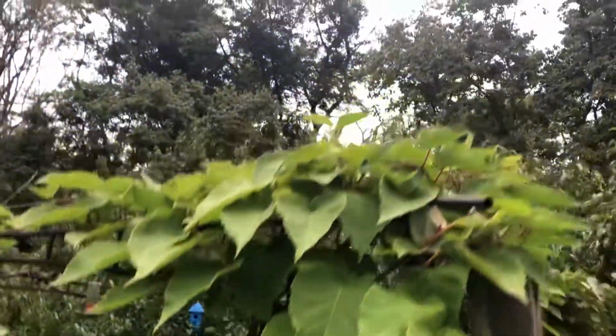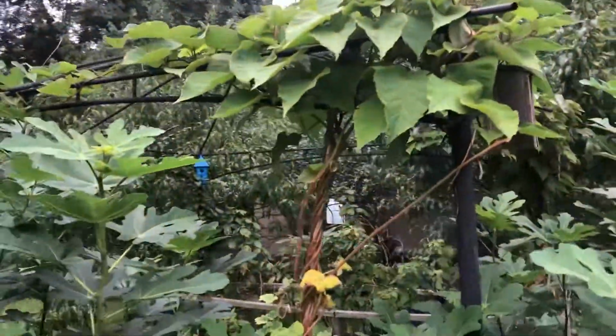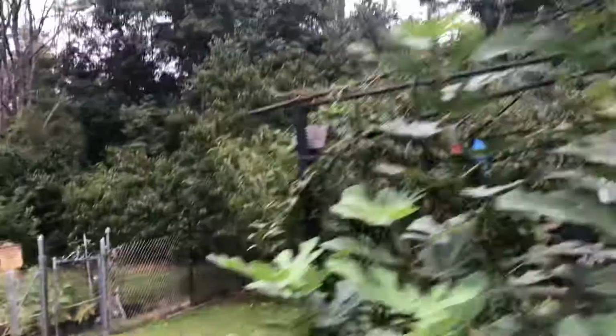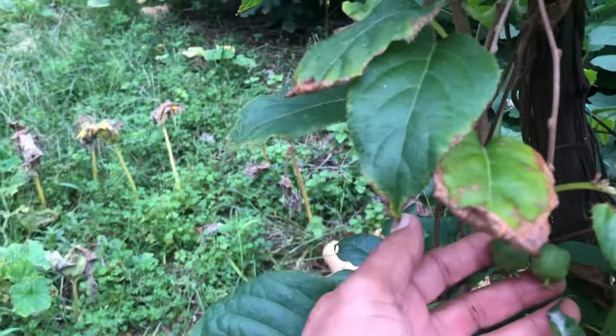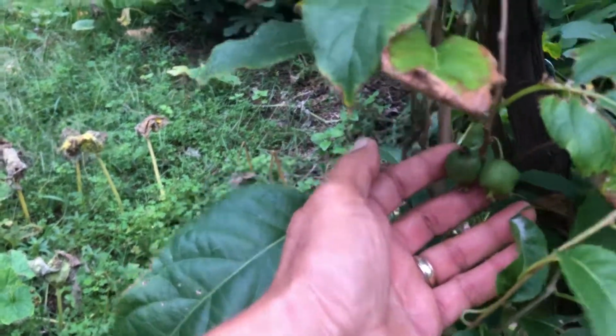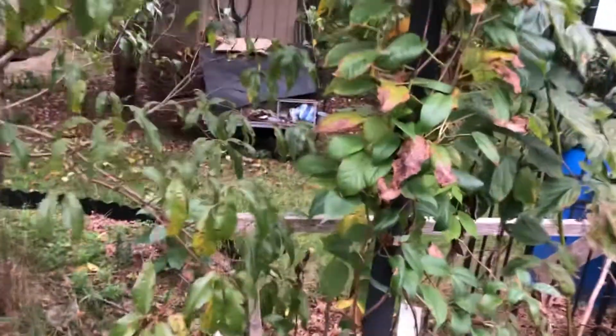Hopefully they will produce. I'll show you from the top. They're gonna cover that gazebo there. And over here I have another variety. This one is called Anna, and I planted this one last year. This one has been in the ground for 1 year. Look here, it has 2 baby fruits right there. This one is supposed to turn burgundy when it ripens. And this other one over here, which I also planted last year.